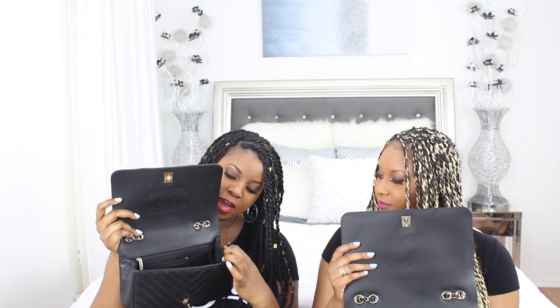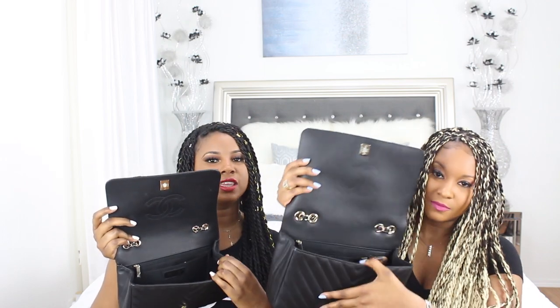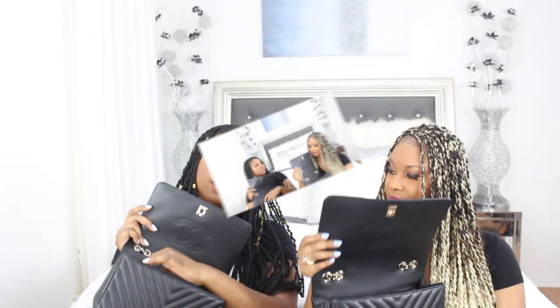Okay, and then in the inside we have the signature double CC. And then as far as the material inside of the bag, it's just a fabric. It's not leather or anything, just a fabric. I really love the inside. And then you have the zipper pouch that's here, and then you have another little pocket that's there. So let's get into questions about the bag.